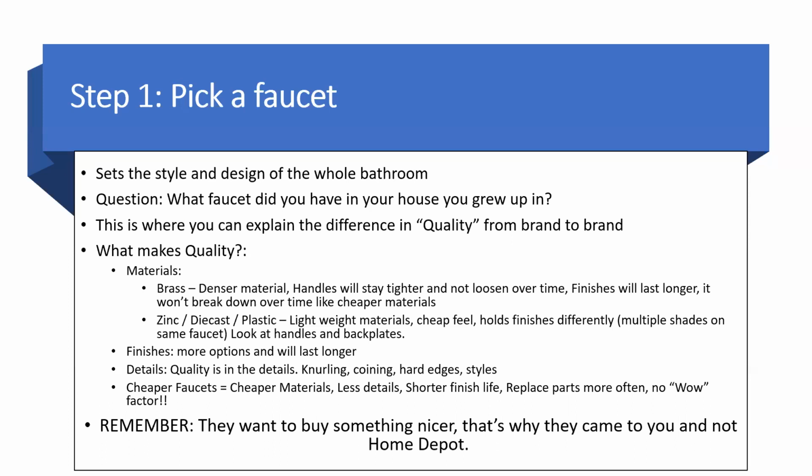It's a denser material. The handles are going to stay tighter and not loosen up over time. The finishes are going to last longer. It's not going to break down over time like cheaper materials are going to break down.